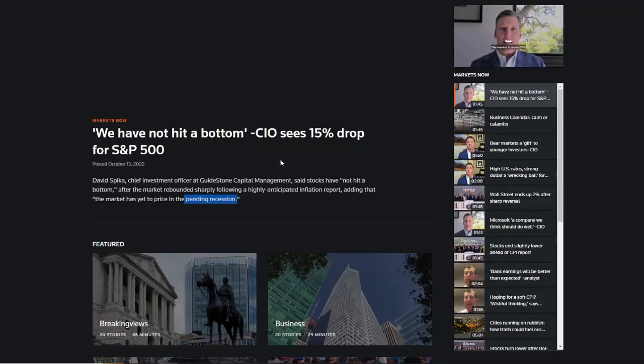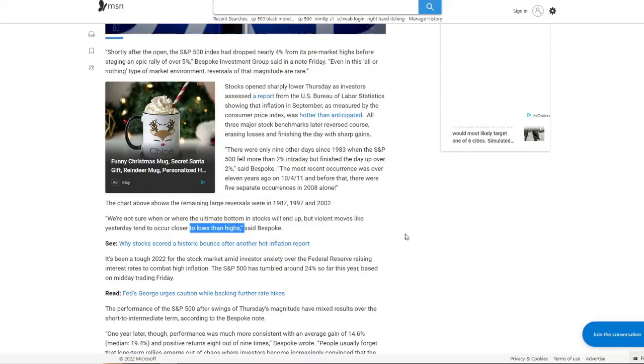And then we have a CIO here of Guidestone Capital Management stating that a 15% drop for the S&P 500 could be in the works, right? Still, why? Because the market has yet to price in the pending recession. Yes, we have had 2 consecutive quarters of negative GDP, but it has not publicly been confirmed yet because there's other variables to see, and that's a possibility. And this is where a lot of large investors see 15, 20, 30% drops still from where we're at. Are they right? We don't know, but there are technicals in the charts, which I'm going to show you guys in just a moment, that show us how they get these numbers and why they believe that, right?